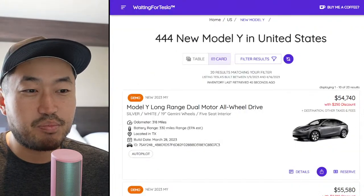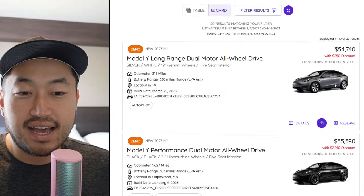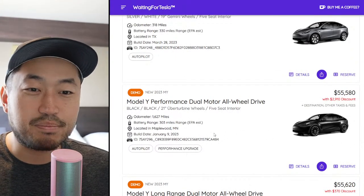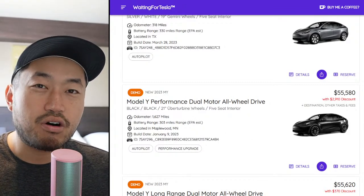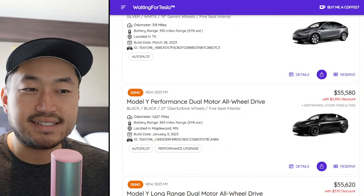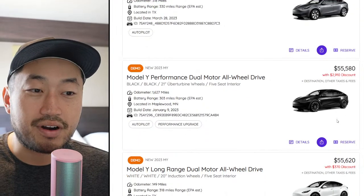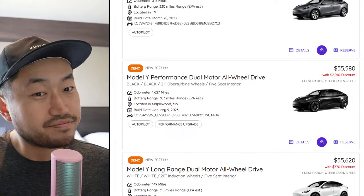So is a price drop going to happen in the near future? I mean, Model Y inventory is at pretty high levels, and this one stuck out to me pretty interestingly. So here's a 2023 Tesla Model Y Performance. It's a black on black version with only 1,600 miles on it, and it already has almost a $3,000 discount. This is a brand new Tesla Model Y. It's a demo version, so it's never been registered to anybody. So it could have been a showroom demo, a test drive demo, but you will still be the first owner, and it's got almost a $3,000 discount. So that's pretty good.